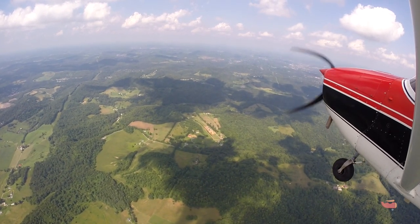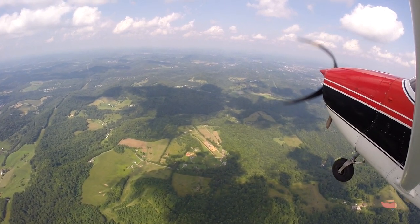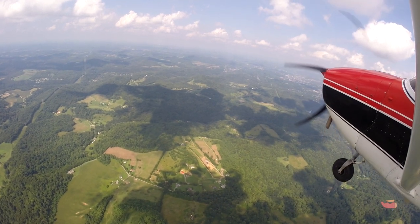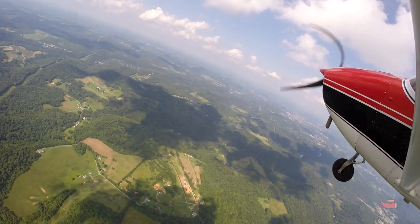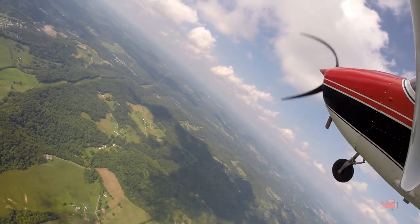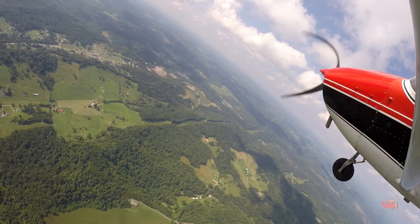Let's go to the left, another 90 degrees. Roger. And we'll look for something to do, your choice of steep turns and or stalls. All right, turn to the left. All right, a little high, so just let that nose down a fuzz. There you go, a little slow as well, but once you let the nose down, it'll come right back up.